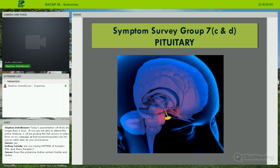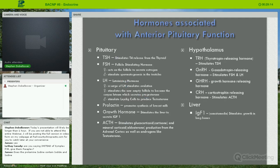So now we move into the third and fourth sections of the symptom survey. This is pituitary, and like the thyroid, I want to look at the hormones that are associated with the pituitary function. So right off the bat, we already know about TSH. That's going to stimulate the thyroid. And the important ones that we haven't talked about yet are follicle stimulating hormone and luteinizing hormone. These both come from, of course, what we're talking about now is anterior pituitary.